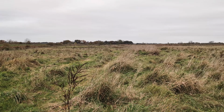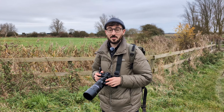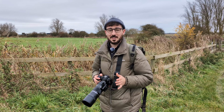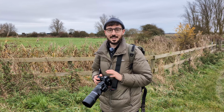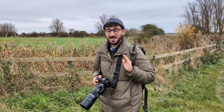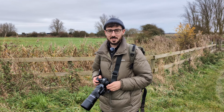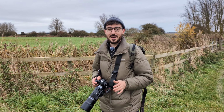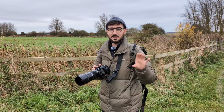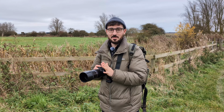Settings wise, I'm setting my shutter speed to around 1/30th of a second, but it can probably range from around 1/15th to 1/60th of a second. And then depending on what happens with the light, I'll be changing my ISO and aperture accordingly. Again, because there's going to be so much blur in the image, your aperture doesn't really matter that much here, so you can play around with this and see what suits you. And because I'll be panning, I've set my image stabilization to work with horizontal panning, and on my OM-1 that is IS2 mode.